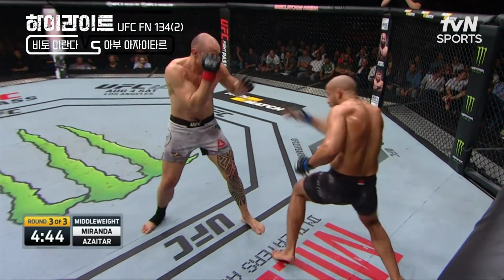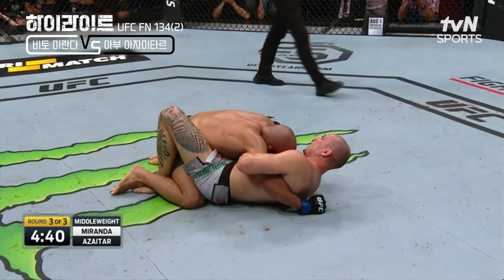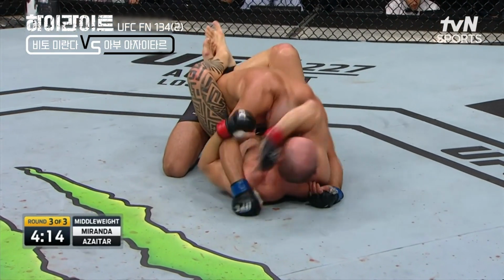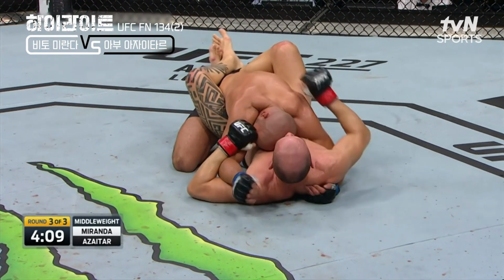Azaita's corner team trying to get him to mix up. Oh, now look at this. He drives for a takedown. Well, we didn't expect that. Very interesting. But yes, they were asking for a change in tempo, Dan. You've got to create openings for yourself. Work from top. There is a predictability in throwing hard all the time, and it does get easier to set people up.